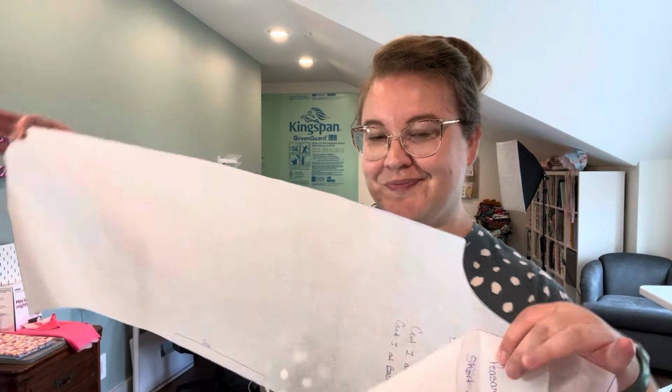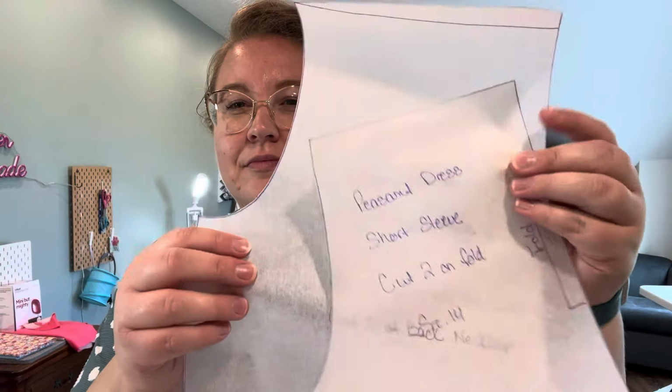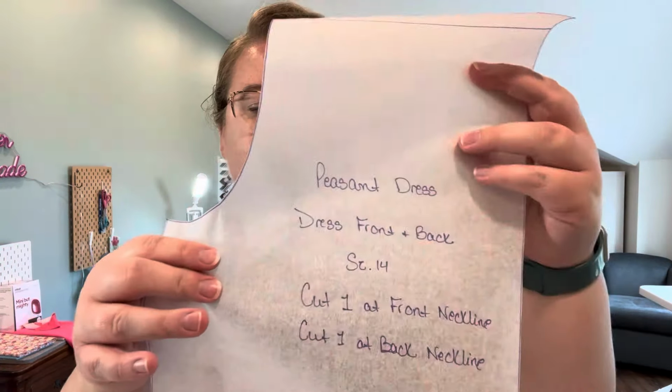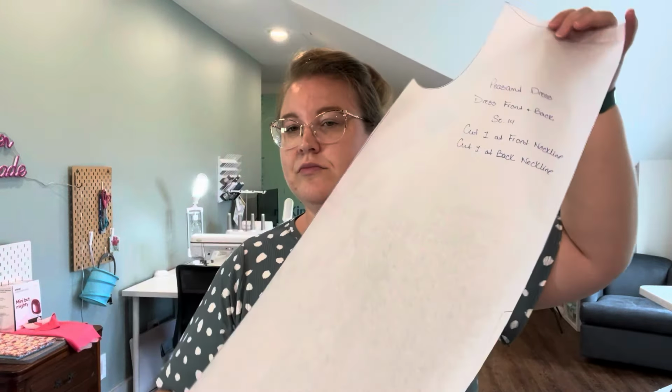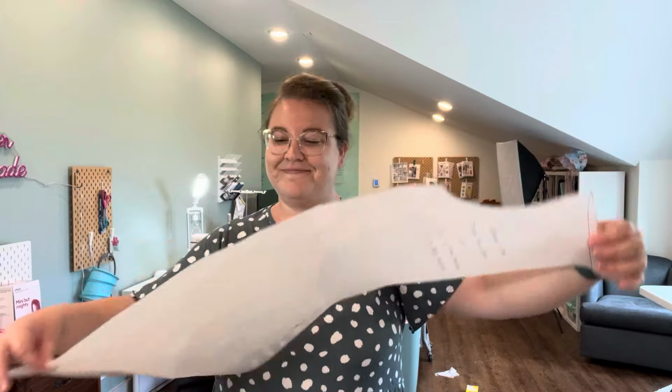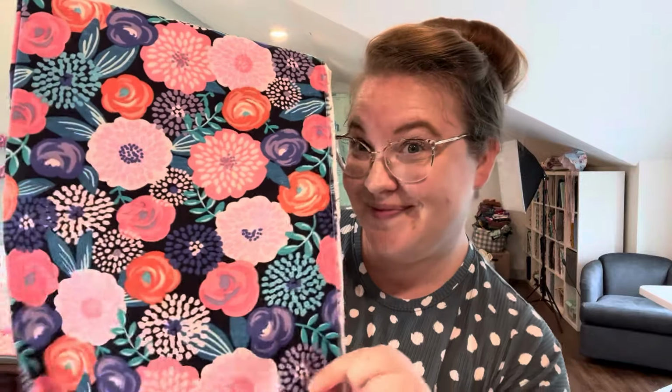So I've printed off my pattern piece, put all the pieces together. I've traced off the size 14, and I have cut out a sleeve and then 1 pattern piece for the front and back. So I'm going to cut out 2 pieces for the front and back and then 2 sleeves. This is the fabric that I've chosen from my stash. This is 100% cotton from Joann's. Had a lot of this in my stash and I'm excited to use it up.